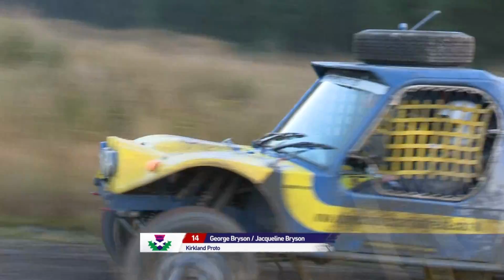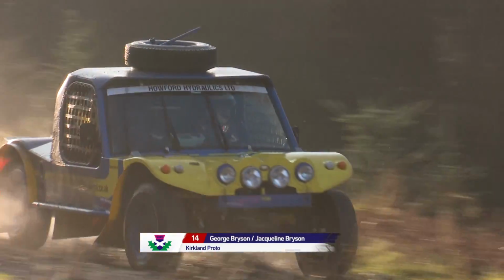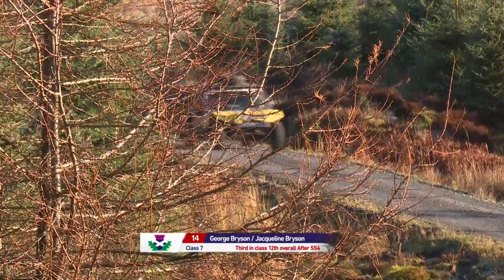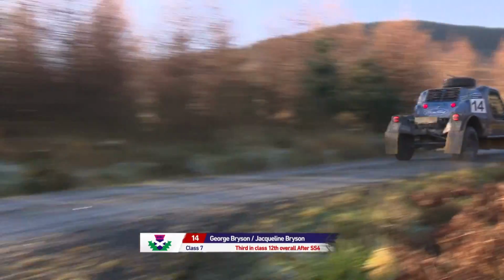George Bryson moved his Kirkland Proto into that incredibly tight Class 7 fight, setting the fastest time in class on stage 4 to move into 3rd place. Remarkably, this means that the top 3 are now separated by just 3 seconds.